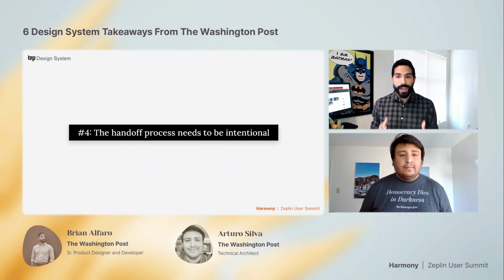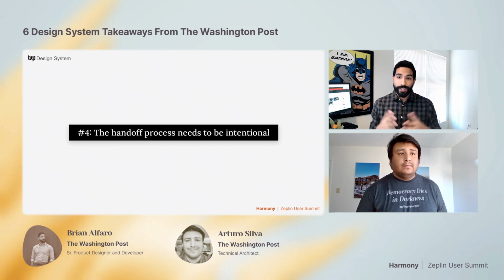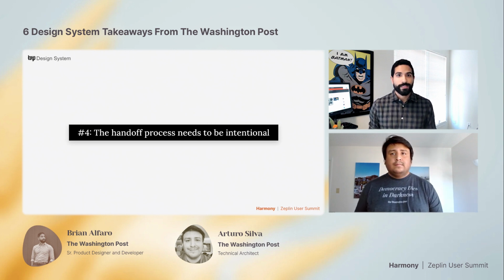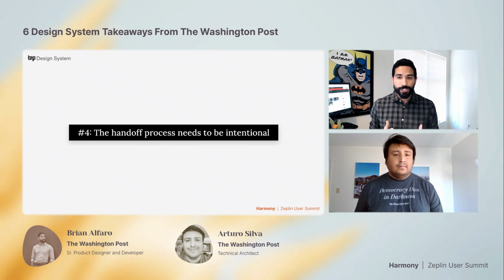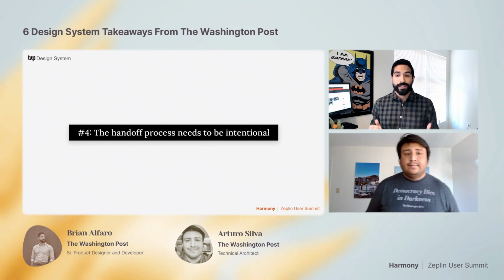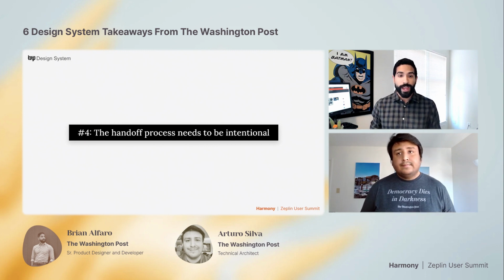Early on, before we even had a design system, designers were creating really great designs and handing them over to development, only to find that some of those things didn't exist and they had to go back to the drawing board. Or, when they handed things off, developers weren't sure what was final and what was actually existing. And so we realized the design system could play a role in improving this handoff process.